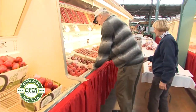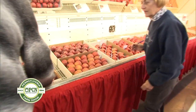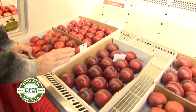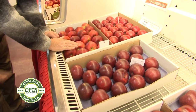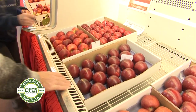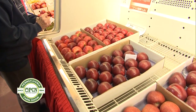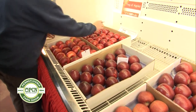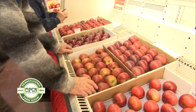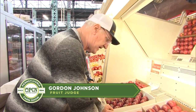Now this one's got me befuddled because we don't see Romes that deep red. So I'm probably going to have to go 1, 2, 3 just based on color. Although these are nice looking too. I'm just saying I never see them that well colored. The other thing you get in our area, because we do have some extra heat, we don't get as good coloring on things like they would in some other areas.